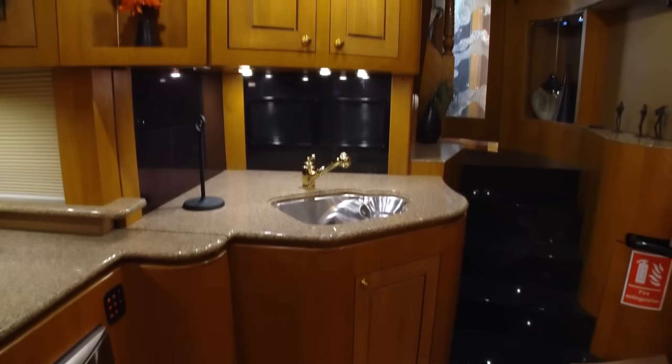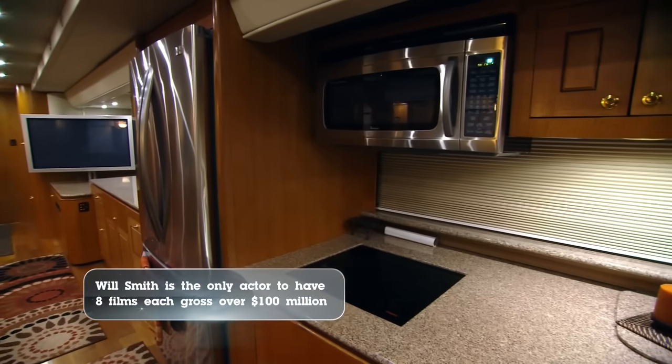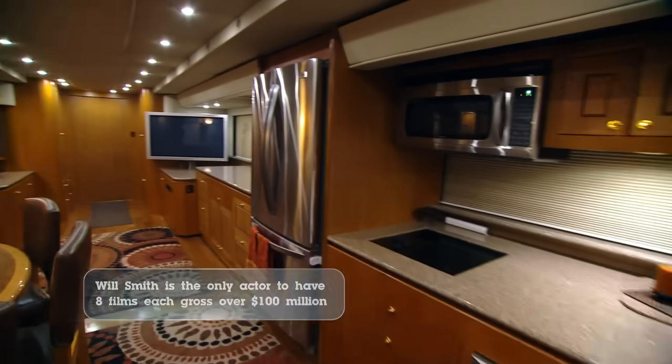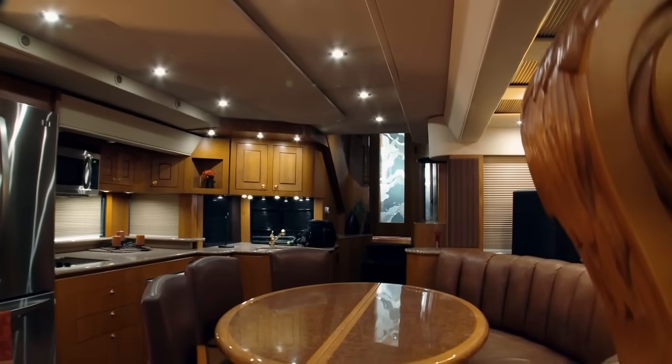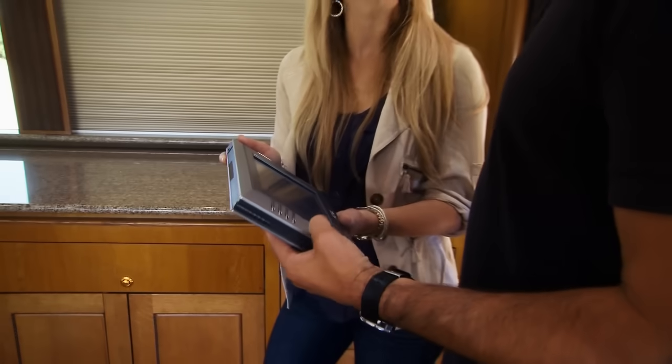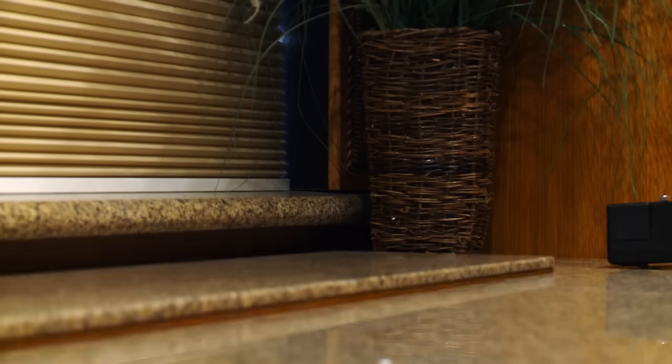The kitchen has granite. The granite is around $100,000 to $200,000. All equipped with appliances. When Will Smith comes in here, this is where they cook, the family hangs out? Absolutely. Another remote control. Love it. Like a kid on Christmas. Okay, we're just gonna press this button right here.